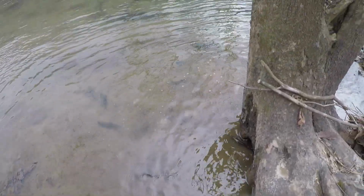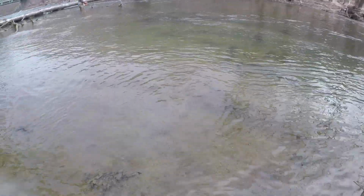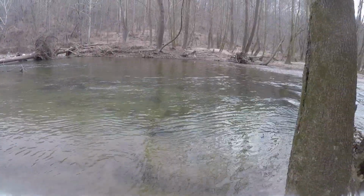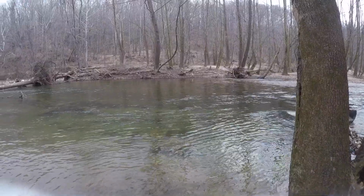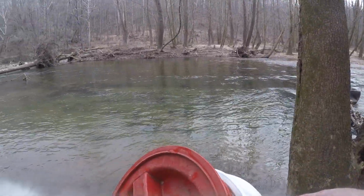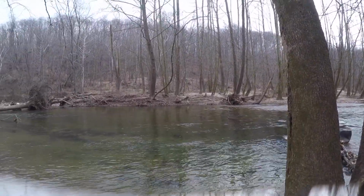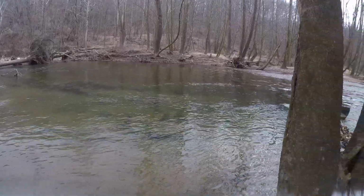I know people think, I ain't putting none in. Quite a few there. Some of them don't know which way to go. Get out there. There's a nice big rock out there for them to hold in, some deep water, and they can get downstream from here.